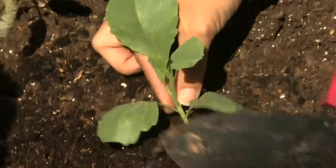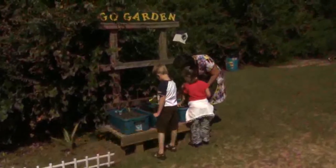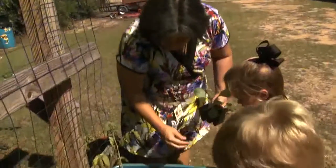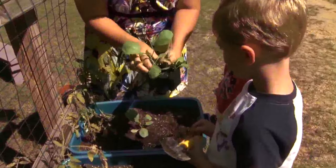There you go. Good job. You must help Mom in the garden. It's simple in design, but the Go Garden is having a big effect on Leslie Barger's kindergartners and first graders. The Oak Grove primary school teacher admits she knew little about gardening when she received her Go Garden, but now she can't imagine teaching without it.